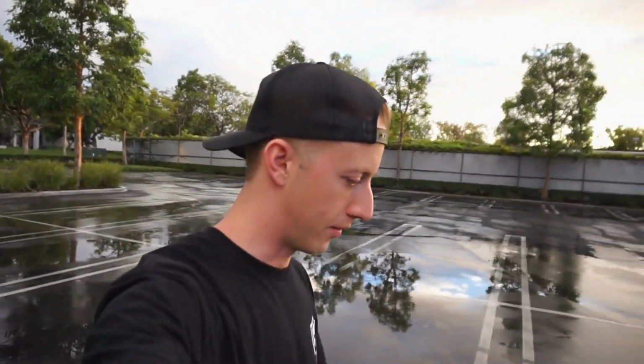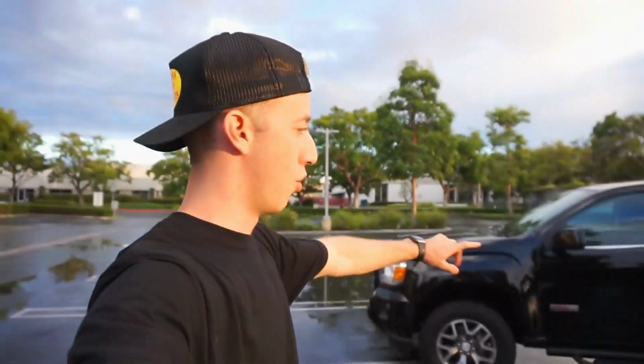I'm going to try to avoid all these puddles. But yeah, behind me is my 2018 GMC Canyon. We got the all-terrain X package on it, and I feel like I've finally broken it in. I've taken it off-roading a bunch of times. I've gone on a bunch of mini road trips. I have put like 2,000 miles on it finally. So now I wanted to give you guys a proper tour introducing the new truck to the channel. So let's go check it out.